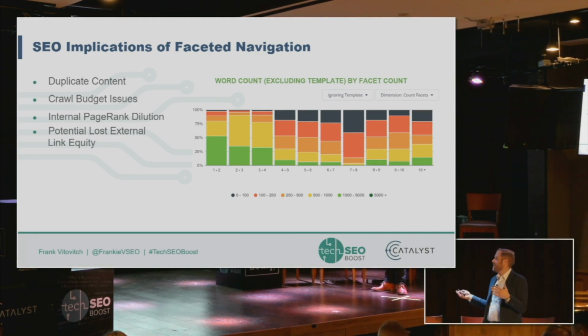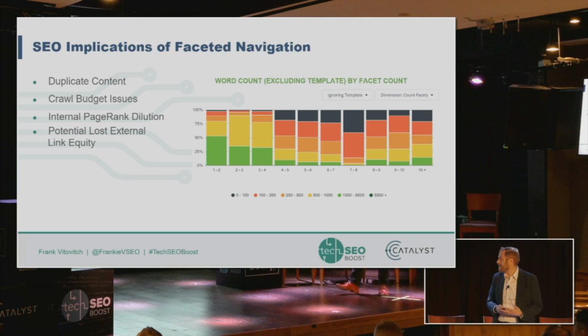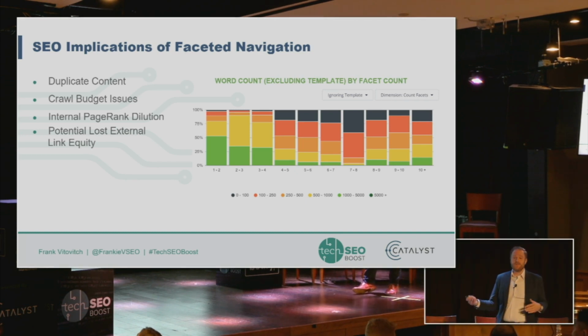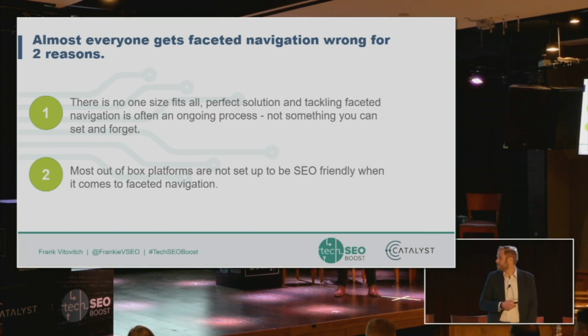So in terms of the SEO implications, most of the folks here in the room probably know some of this already. What are the common challenges, and what do we see across the sites that we work with when it comes to facets? There are duplicate content issues, and crawl budget issues, which I would say is probably one of the biggest that we encounter. We have some examples of that, and then also a lot of dilution of internal PageRank and potential lost external link equity as well.